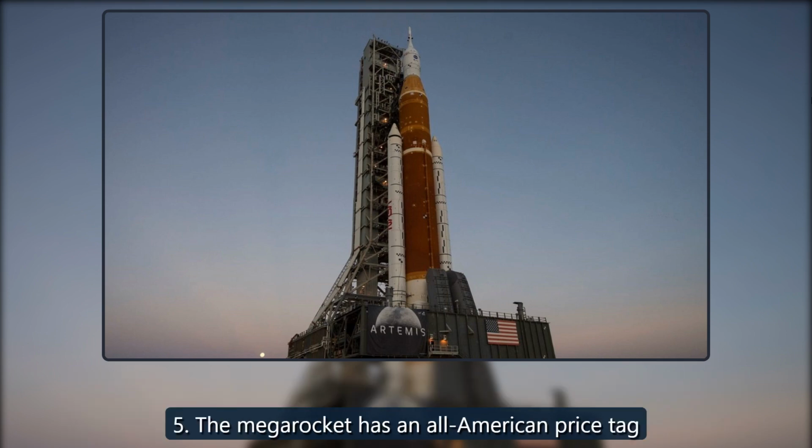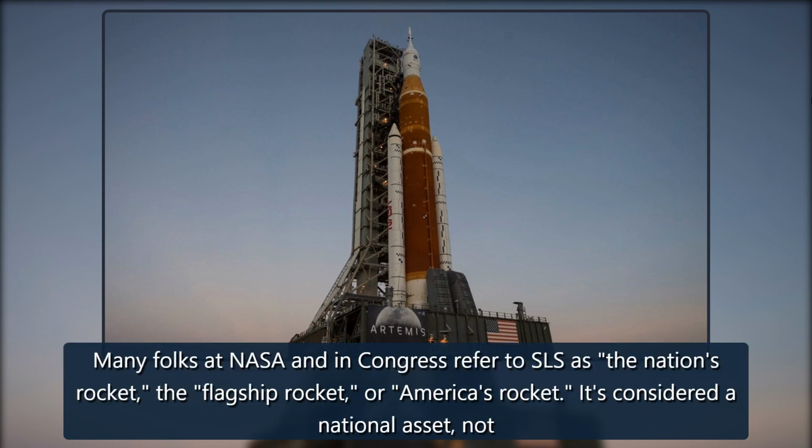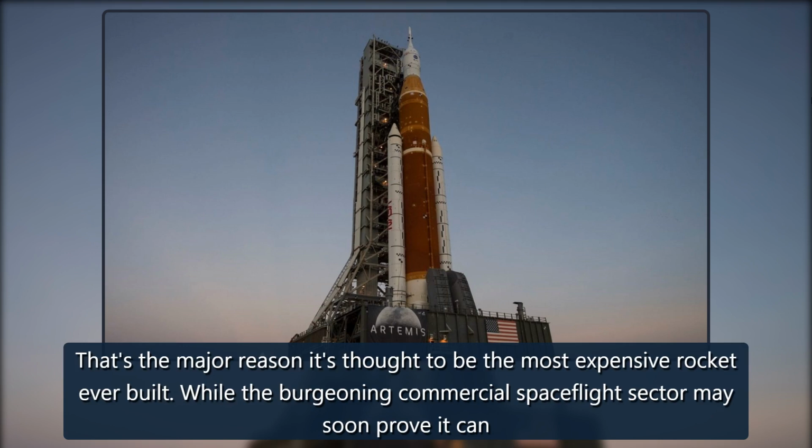5. The megarocket has an all-American price tag. NASA's Artemis missions will cost about $4.1 billion United States dollars per launch, according to an Inspector General report. Many folks at NASA and in Congress refer to SLS as the nation's rocket, the flagship rocket, or America's rocket. It's considered a national asset, not unlike a bespoke aircraft carrier for the military, intended to serve a national interest, exploring the solar system. That's the major reason it's thought to be the most expensive rocket ever built.